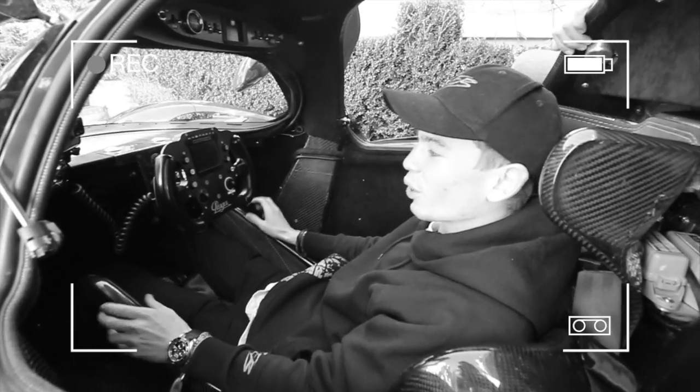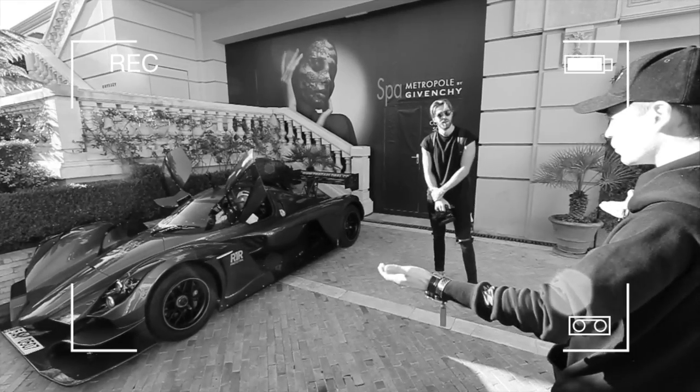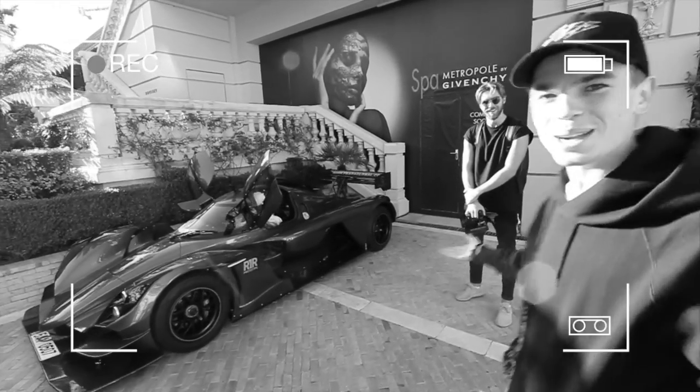This has got to be the coolest cockpit I think I've ever gotten into. You're acting like it's completely normal. It is normal. I'm mind blown about how mental this trip is.